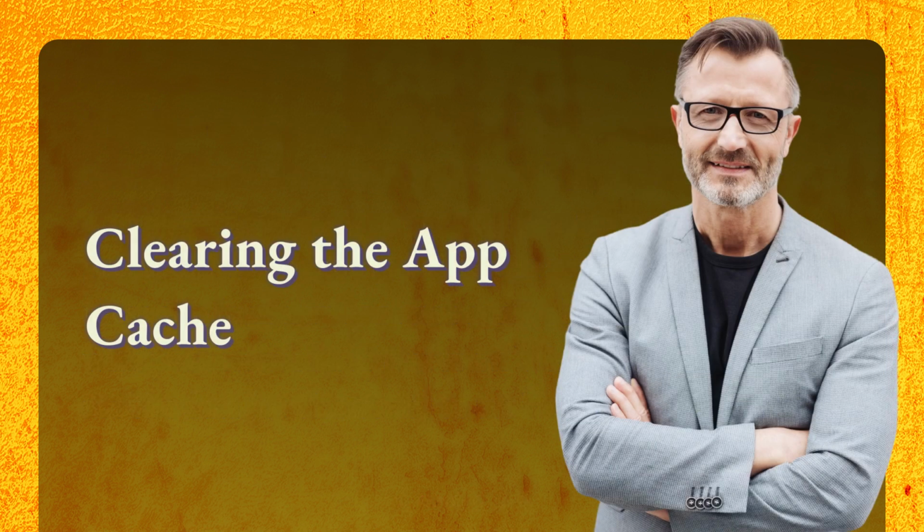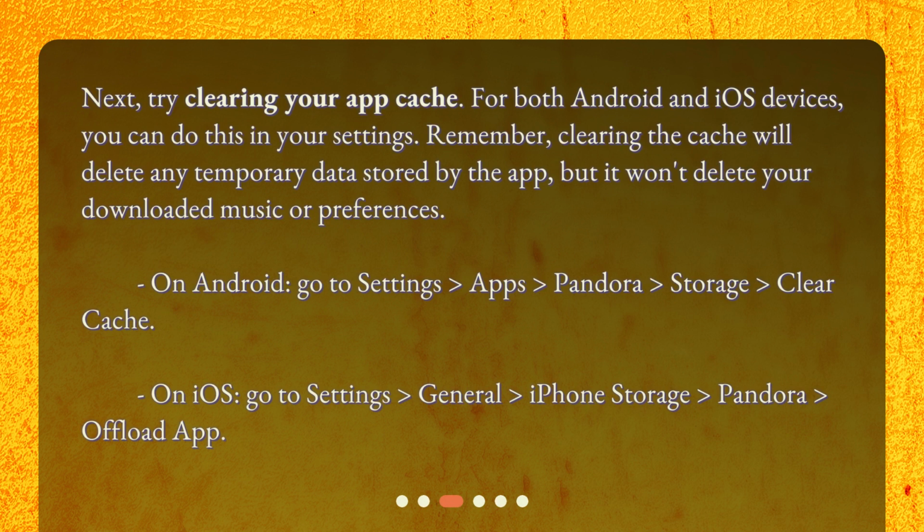Clearing the app cache. Next, try clearing your app cache. For both Android and iOS devices, you can do this in your settings. Remember, clearing the cache will delete any temporary data stored by the app, but it won't delete your downloaded music or preferences. On Android, go to Settings, Apps, Pandora, Storage, Clear Cache. On iOS, go to Settings, General, iPhone Storage, Pandora, Offload App.